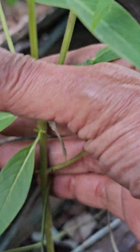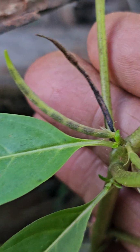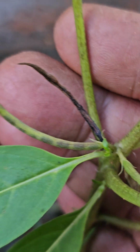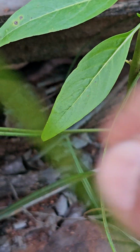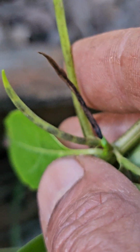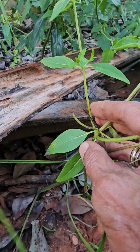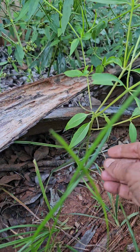The seeds. So these seeds burst open on their own, and then it propagates. There is a seed. Small spiky bean type of seed.